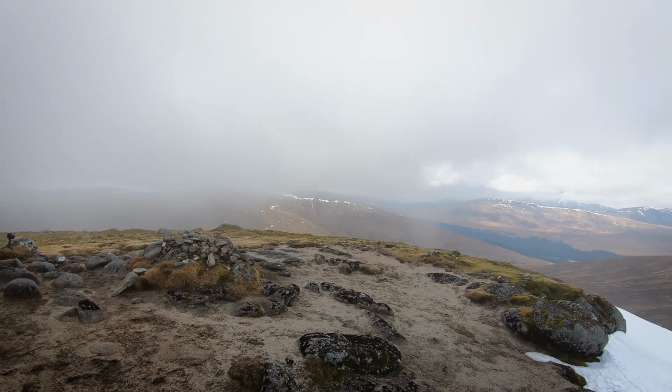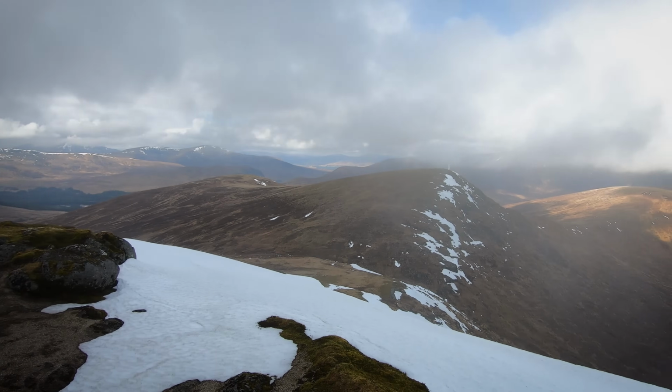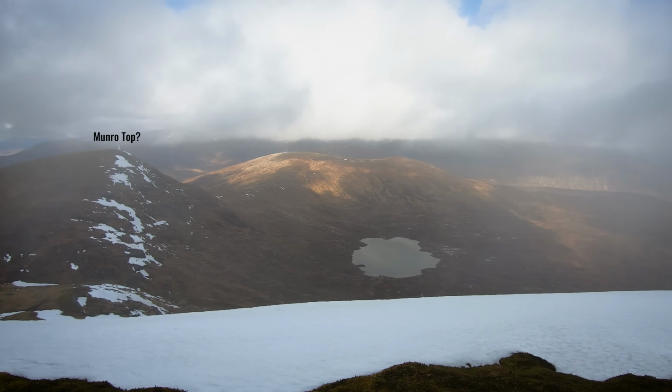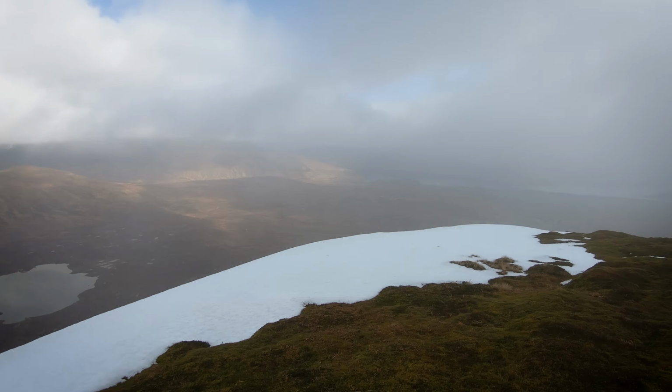Right then, just as I was about to head, the cloud has disappeared, so I'll give you a quick look before I go. Look at that, that's much better now. That must be a Corbett there, I would imagine. Looks like it's got the height. Brilliant. So I'm glad I just held on for that extra minute. Sometimes makes all the difference. But anyway, I am short for time today, so I'm going to head back down.